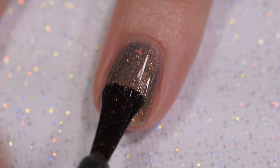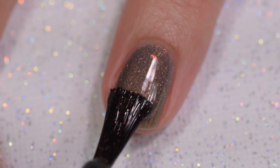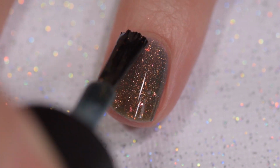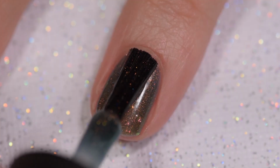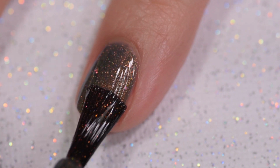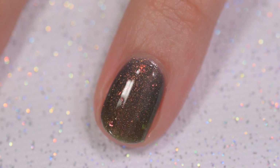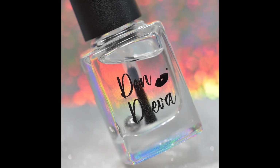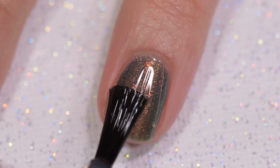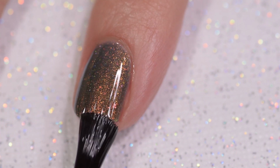This polish had an excellent formula. It went on very smoothly, very evenly. It stayed exactly where I put it. I had no application issues at all. No running, no pooling, no staining. This polish is not going to dry textured and it will not be difficult to remove. My swatches of Mochi Mo Problems are showing you 3 coats and a glossy top coat.